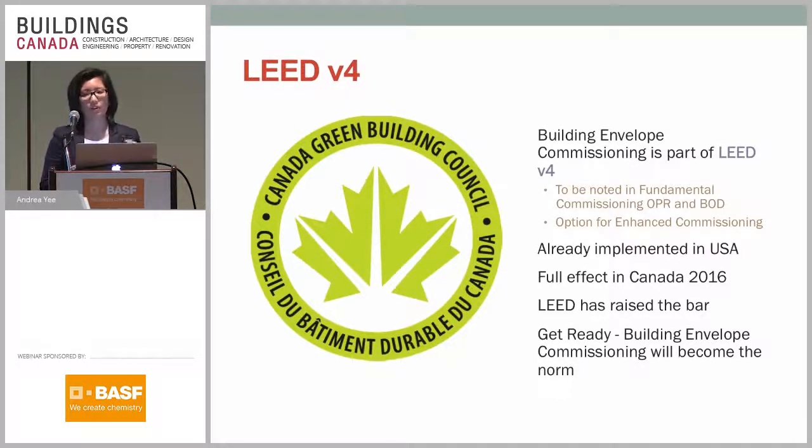And what LEED version 4 includes is some new requirements for envelope and enclosure commissioning. So in LEED version 4, there is a basic prerequisite for general commissioning, some basic general commissioning requirements. So they need to develop an owner's project requirements and basis of design, and then they also need to include envelope and enclosure considerations in those owner's project requirements and basis of design.